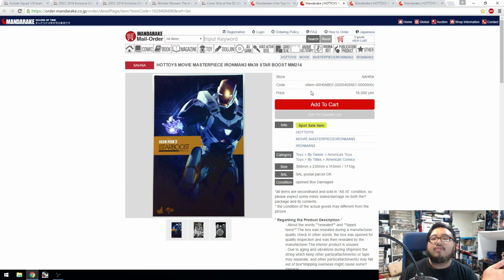Anyways, another one from Hot Toys. These are pretty much all from Hot Toys, just because a lot of them kind of get sold here. I don't know why. I've seen a lot of them, and they go out like this pretty much. But it looks cool. Star Boost, Iron Man 3. They have quite a big selection from Hot Toys of all the Iron Man suits from Iron Man 3. Holy smokes. If I had the money, I had the income, I would totally buy them all because they all look so cool.